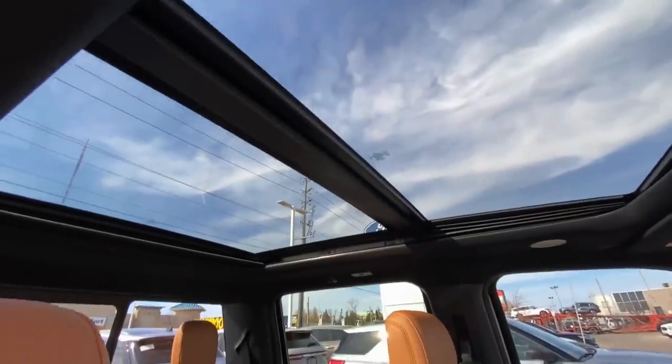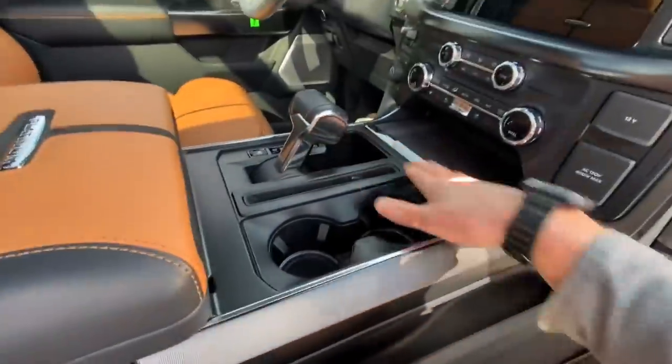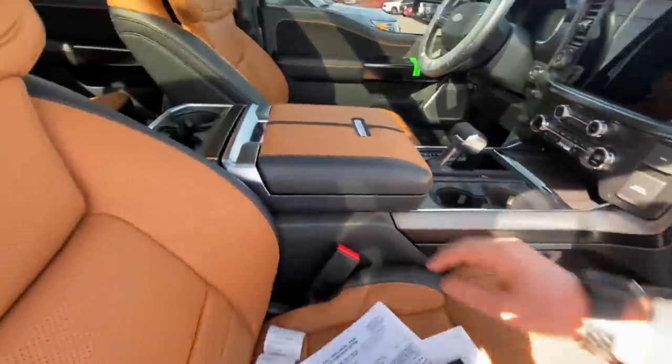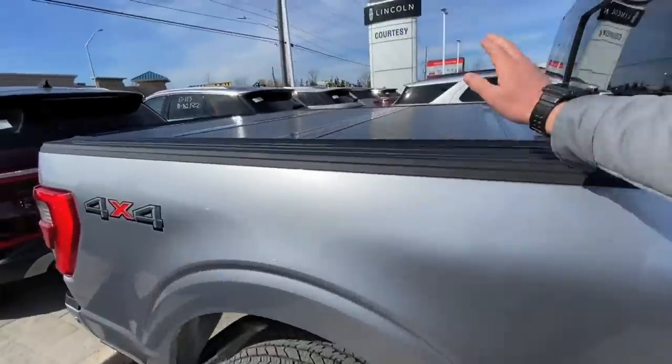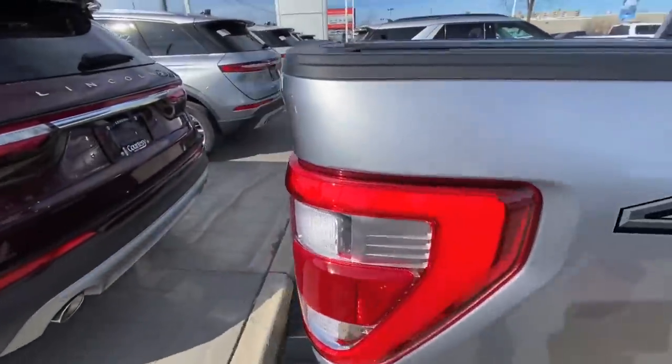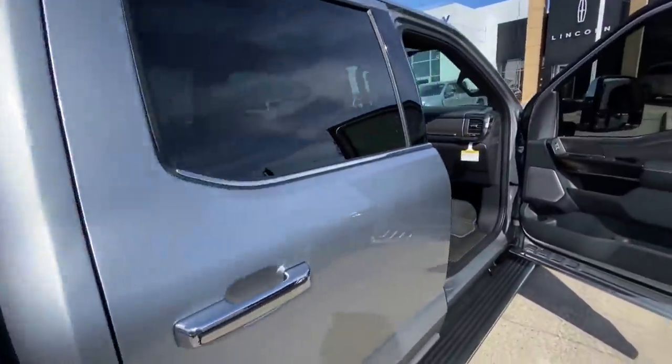I'm back to the sunroof life. I'm not a big sunroof guy, but we're making it happen. That goes down. I guess it's got to be on. And this goes forward, obviously. I think it's got to be on to do that. And then you got the tonneau cover. All the usual stuff. So I'm just going to transfer everything over, and we'll go for a ride.